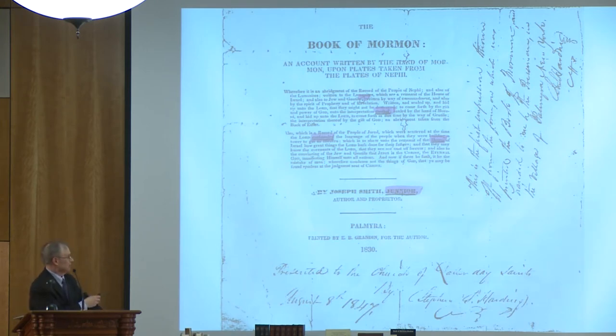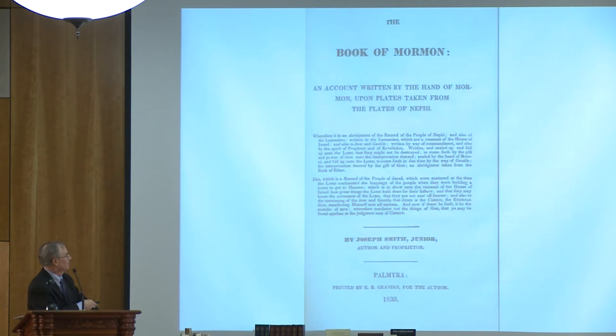And I have marked in here typos, and some of these are just obvious typos. You'll also notice that what we call the leading, or the spacing, is going to be different when they actually get done with the 1830 and they run it off. And so the next one shows that. And that's the way it really looks.